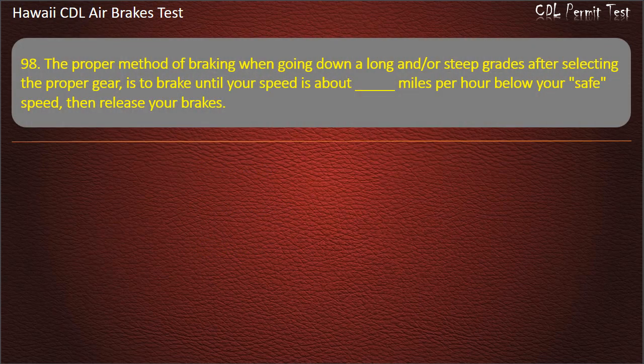Question 98. The proper method of braking when going down a long and or steep grade, after selecting the proper gear, is to brake until your speed is about miles per hour below your safe speed, then release your brakes. 5. 10. 15. Answer. 5.